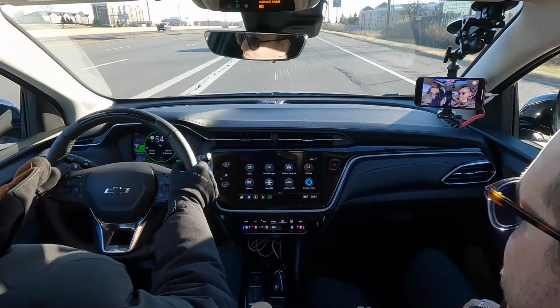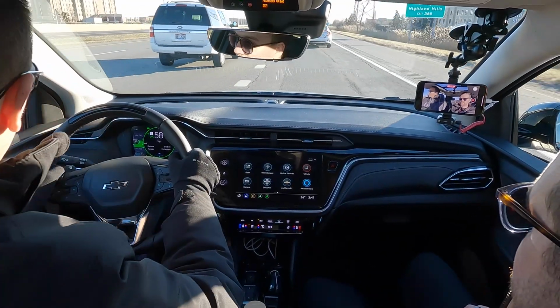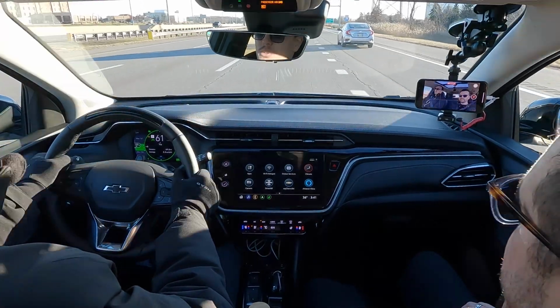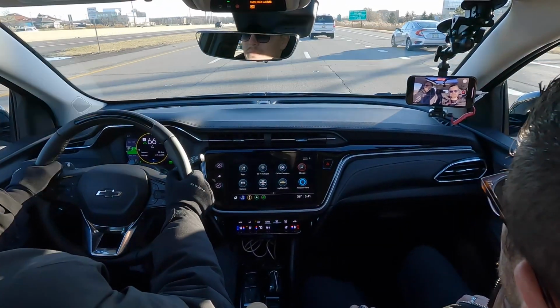So once we get up to speed, we're going to demonstrate Super Cruise, which is one of the best options that the EUV offers, but we want to call it Super Cruise Lite because it is missing some of the features that the more premium General Motors vehicles offer. So once we get on the highway, you've got to get in your lane, and Super Cruise will not engage unless you're centered in the lane.